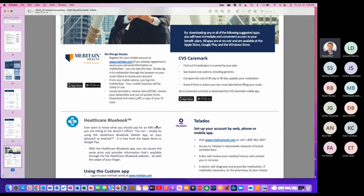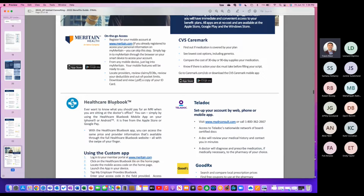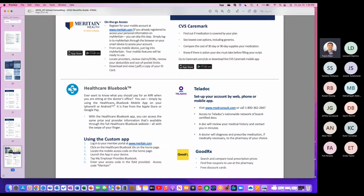Then we have some apps, the Meritain app, the CVS, Healthcare Blue Book is the price transparency app we talked about. Slow down, where you go matters. If you just look at the green providers, when you need this, slow down, remember that you have this, pull it up in your doctor's office. Say, can I go to any of these places?